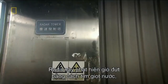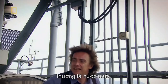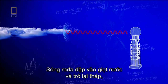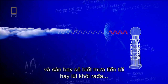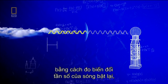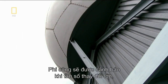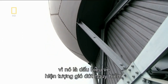This radar detects wind shear by looking for water droplets, usually rain. The radar waves bounce off the droplets and back to the tower. The airport can tell whether the rain is moving away from or towards the radar by measuring the change in frequency of the waves that bounce back, just like the sound of the plane changed as it flew past. Pilots can be alerted of big changes in frequency that can signal dangerous wind shear.